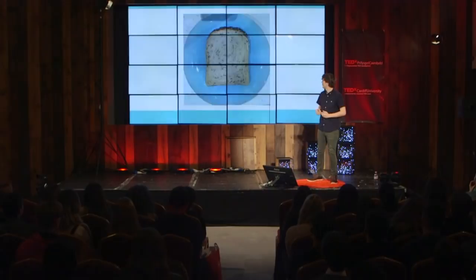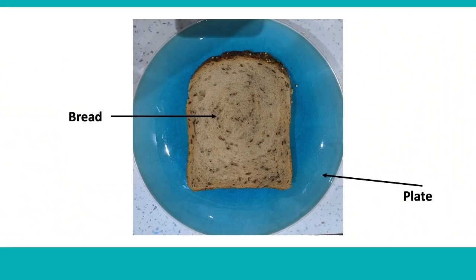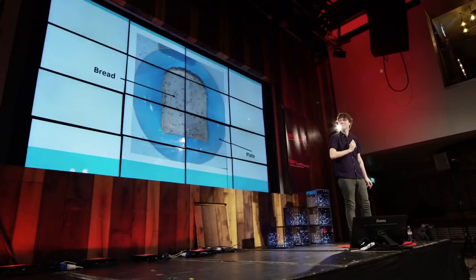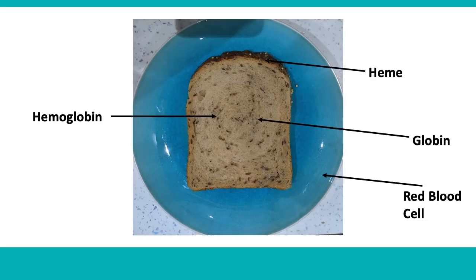So I want you to imagine that you're looking at a blood cell here. Now, I know what you're thinking. That's bread. That's a plate. And yes, you're right. Well, admittedly, it is a nice plate. It did take me quite a bit of effort to find one without any chips. Now, I want you to imagine that that is actually a red blood cell and a hemoglobin.